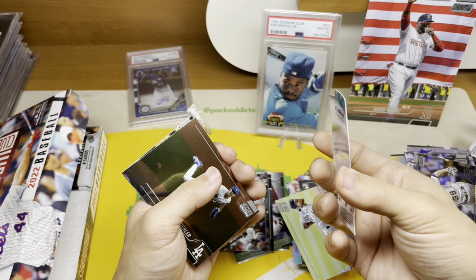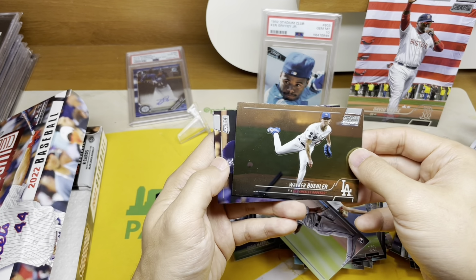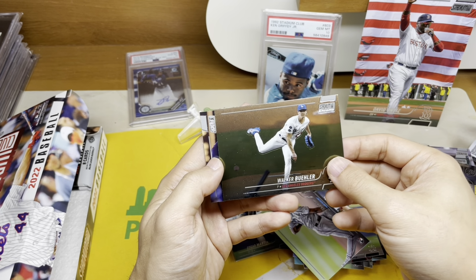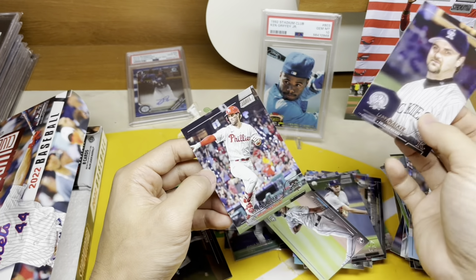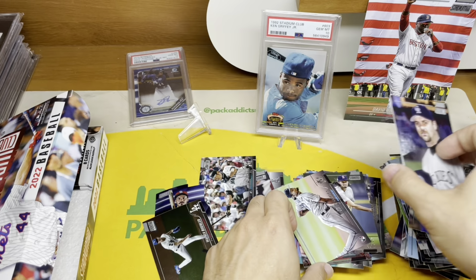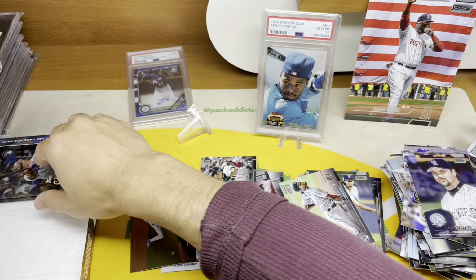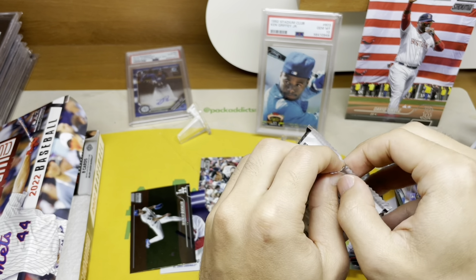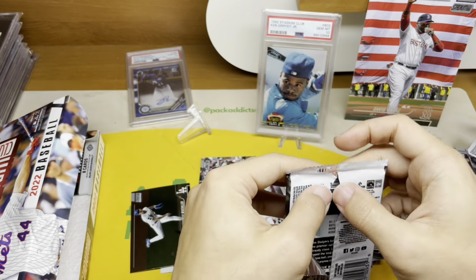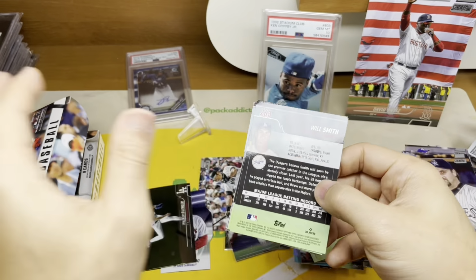Die cut. Whoop. And a Walker Buehler Chrome. So these are pretty rare, if you're only getting one per box, essentially. So that would have been a nice pack to get if you're only ripping packs. Or if you're ripping single packs, probably. Haven't seen those before. Still looking for another auto, hoping that we didn't get shorted an auto.